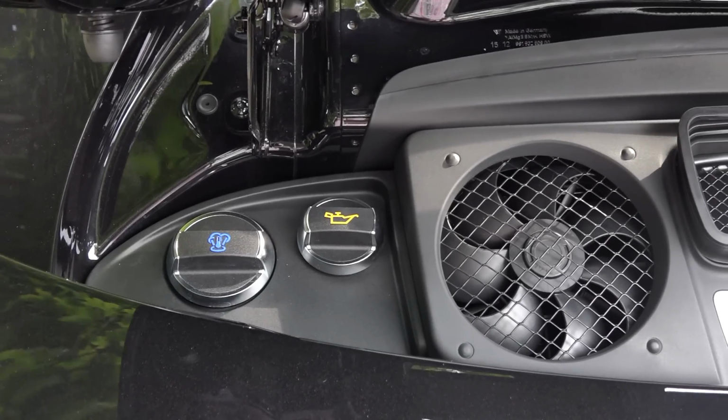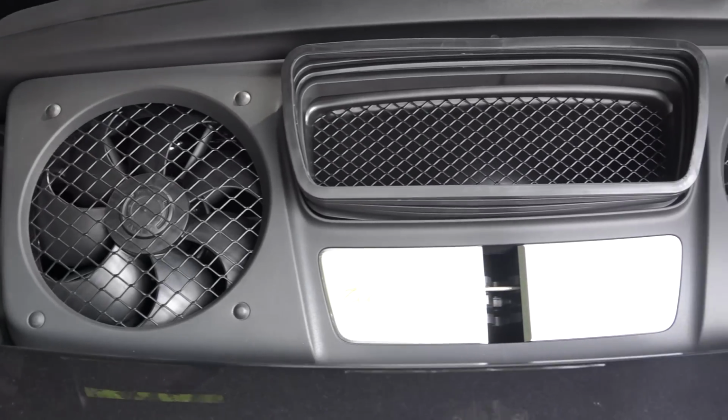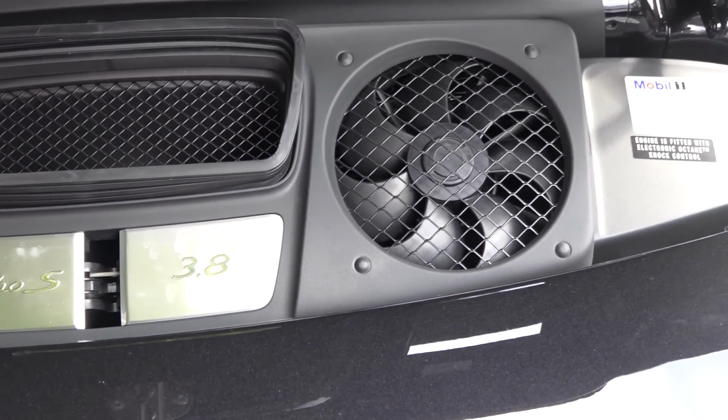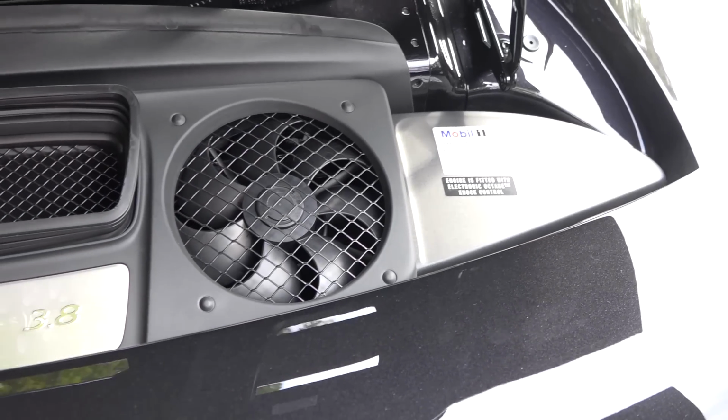Now, looking at the engine of the Porsche Turbo S, this is all you see in the engine bay. You see just the place to check your oil and coolant, and trust me, don't even try and touch the engine. This is not a car you mess with the engine. It's got a 3.8 liter 6-cylinder boxer engine.